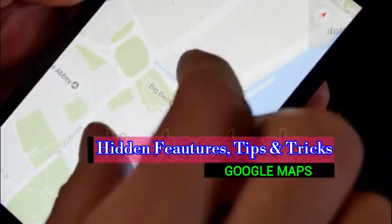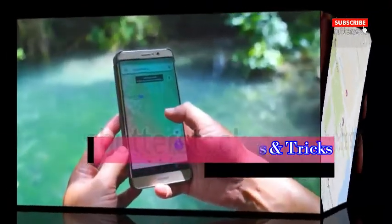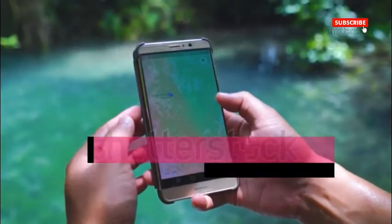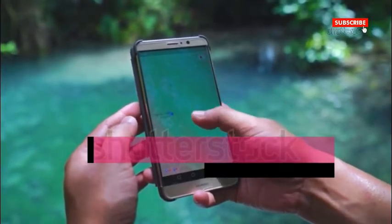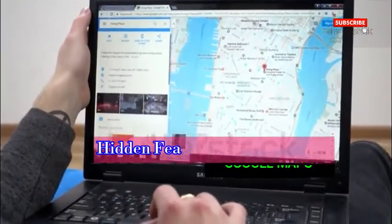Direction to use this trick. Step 1. Go to Street View. Step 2. Now, click on stopwatch icon. Step 3. After clicking it, a sliding scale will appear. In that, go through street views.